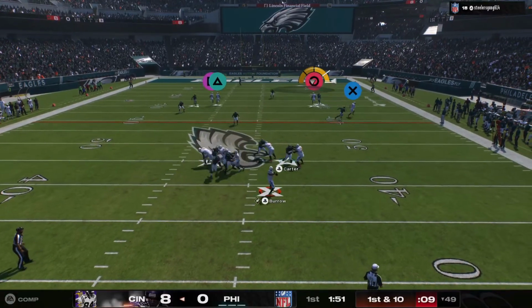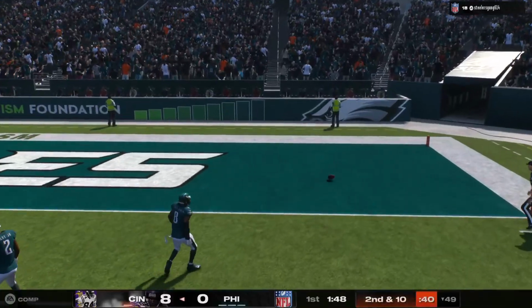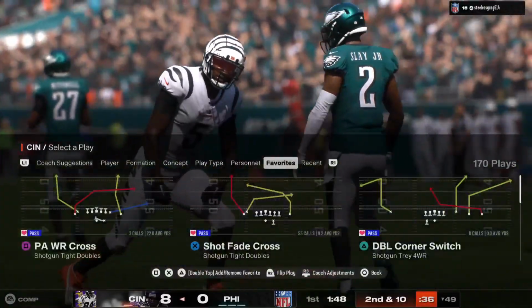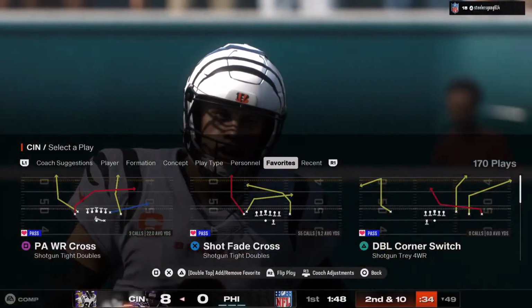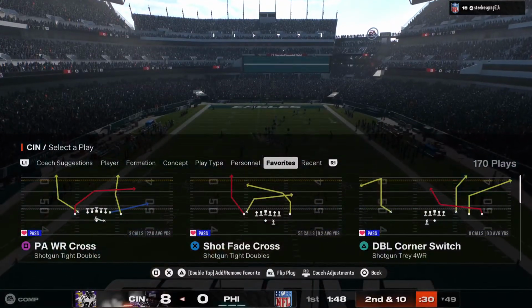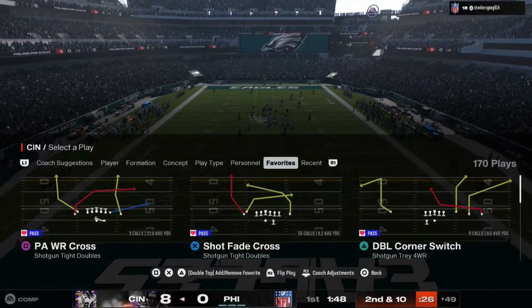Burrow now to throw on first down. He'll air one out for Higgins. And he can't hang on through the contact. It's incomplete. What a good job defensively to meet him just as the ball was arriving. And it'll be second down. T. Higgins, the intended receiver on that one.